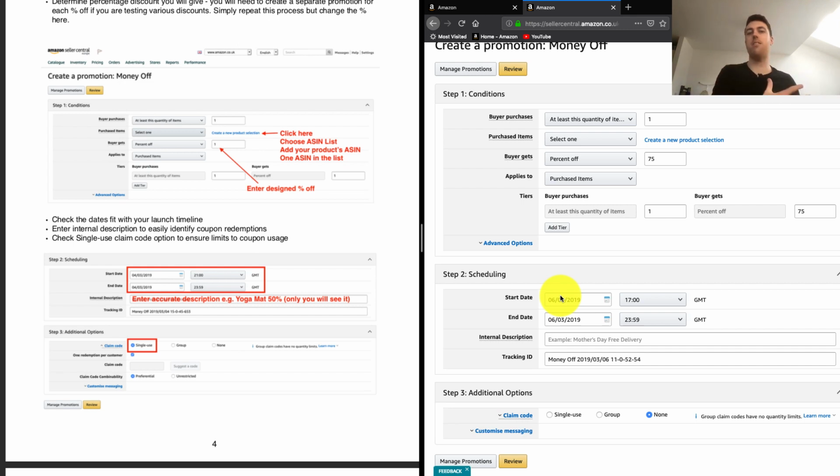There's something to be said for single blast launches that are being tested across the Amazon platform right now, but as it stands, we know that this definitely works. So 8 days is what I would recommend. Set this for 8 days.